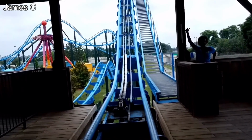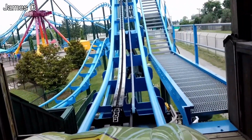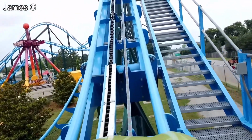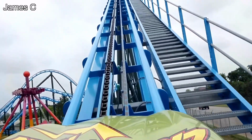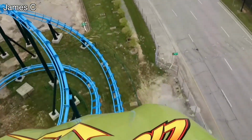The ride starts out with the climb up the lift, you slowly dispatch out of the station, and then you climb up the lift at a very fast rate. There's a nice view of the area and the surrounding rides, and this is definitely the nicer part of Kentucky Kingdom. After the speedy lift, you head down the short but punchy 80-degree drop.